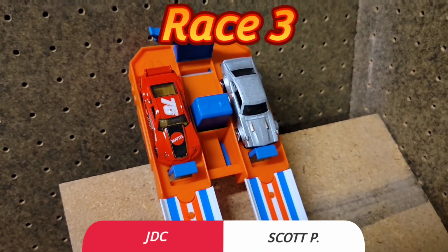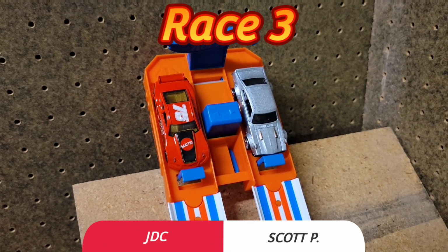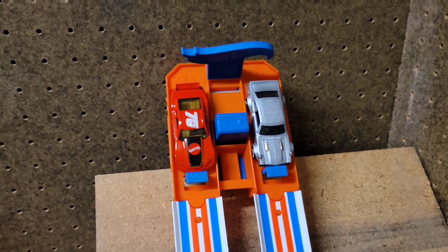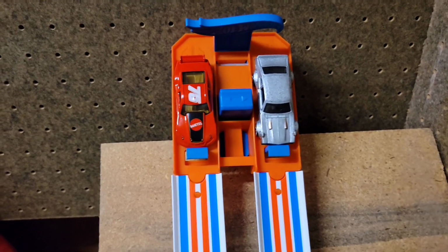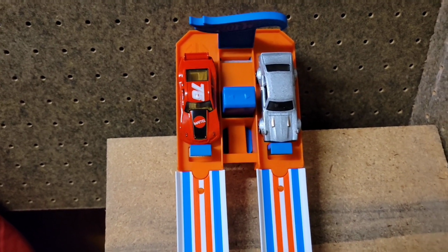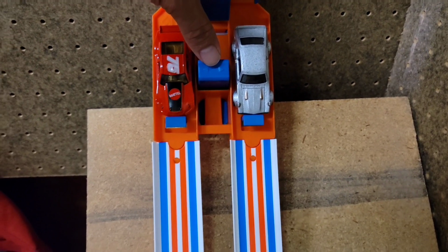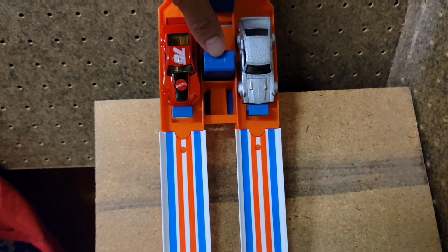All right, Scott is definitely giving JDC a run for his money. Now he has to win this in order to keep his spot in the tower. But if he loses, then that means JDC moves on to race Sammy. So the track is clear, the flag is set. Let's get this going in 3, 2, 1.